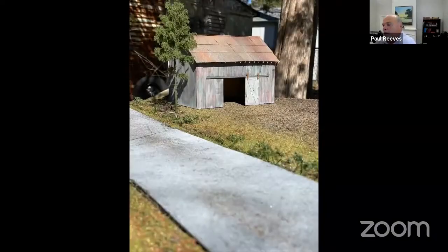So the next thing that I wanted to show was this scene. All right, one of the kits that I put out is called a Mel Pouch Barn. It's a very simple kit to put together.